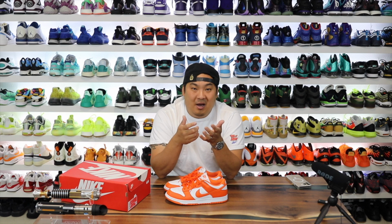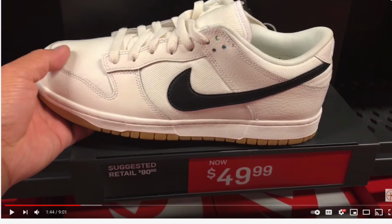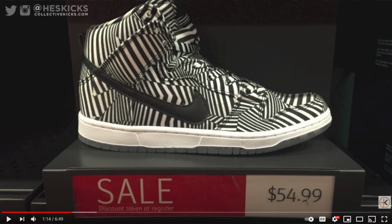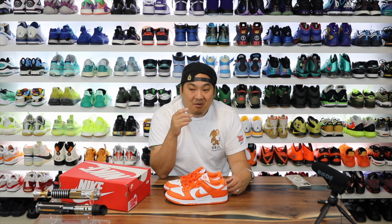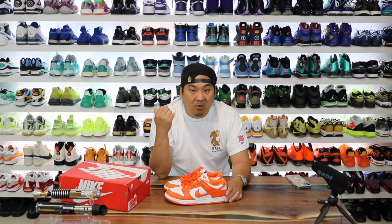I think for me, it's just mind-blowing being an older sneakerhead and just remembering going to outlets and seeing Nike Dunks like these selling for 30, 40 bucks. And now people are selling them for $300, $400, $500, $600. It's mind-blowing to myself to go, what? People really want Nike Dunks so much now. It's driving the prices across the board up for all of them.